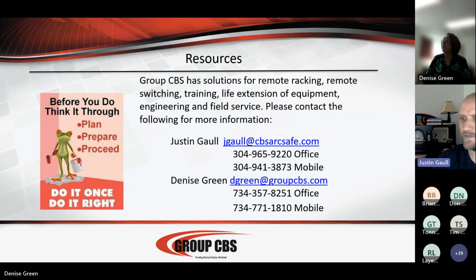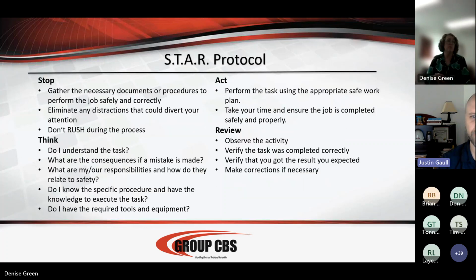All right. And one thing that you kind of went quickly through toward the end there, and I think it's a really good thing to just review. If you could bring back up the slide on the STAR protocol. Sure. If you want to touch on that at just a high level, I think that's a good slide.